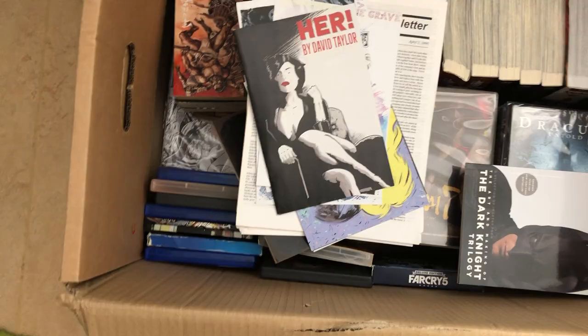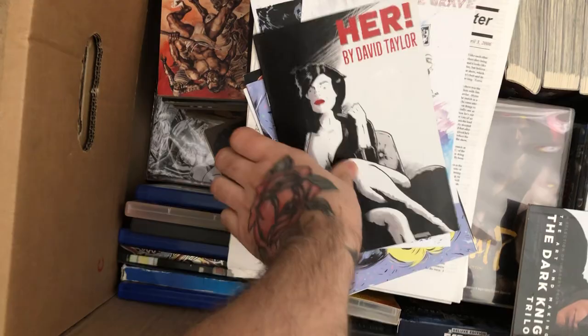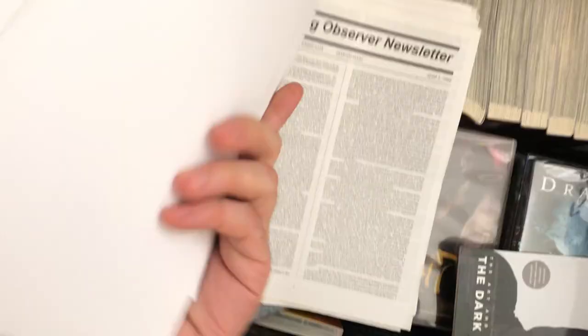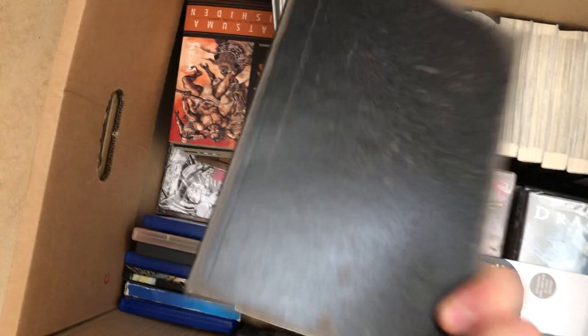Then we go through here. Got basically all my manga stuff here. I don't have a ton of manga, but I do have some. Here's a lot of the Kickstarter stuff that have come with the Kickstarters. Resident Server Newsletter. And another WWF, as it was called back then, magazine for some reason. This is pretty cool. This is from Assassin's Creed.